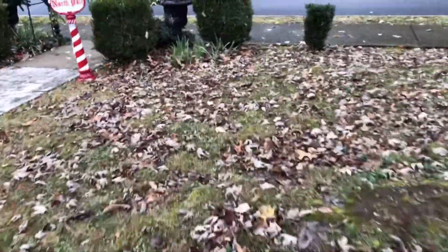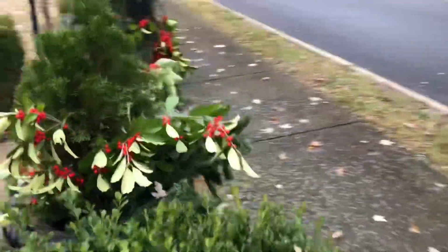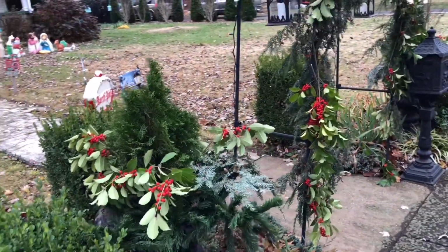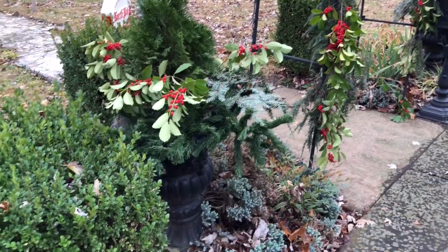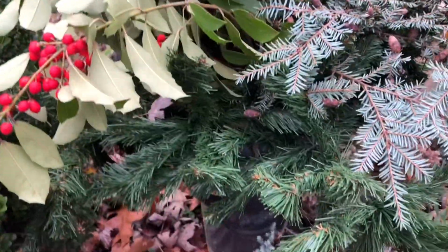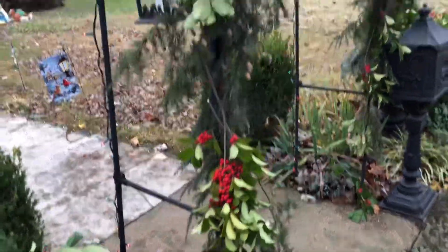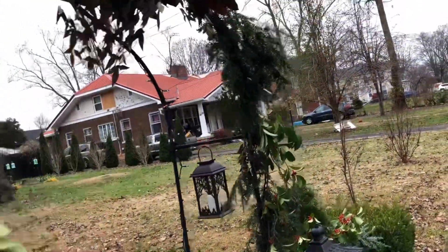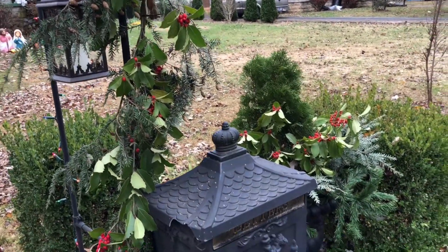And we'll take a look up here. I did use quite a bit of greenery from my garden, and this is why you want to have these evergreens. This is the Savannah holly. This is some faux branches that I have that I stuck in there, and this is some hemlock that I have in the back. But yeah, you can just do a lot with your decor from just going out and grabbing things from your own garden to plant.